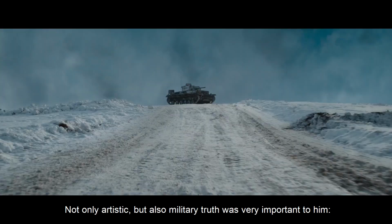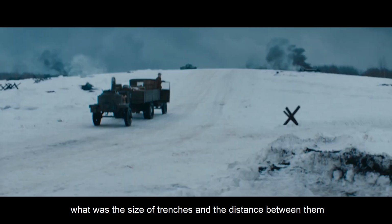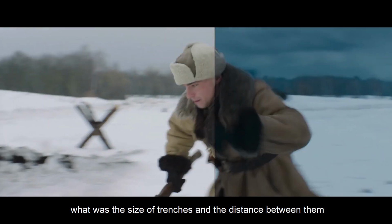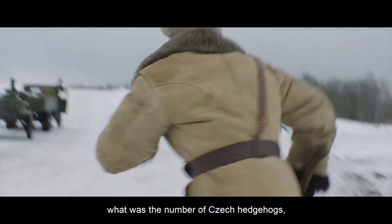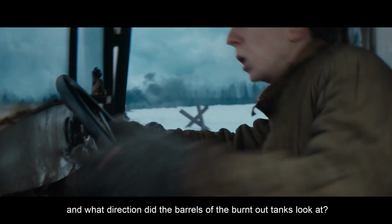Director Alexey Gusev paid great attention to details. Not only artistic, but also military truth was very important to him. What was the size of the trenches and the distance between them? What was the number of Czech hedgehogs? And what direction did the barrels of the burned-out tanks look at?